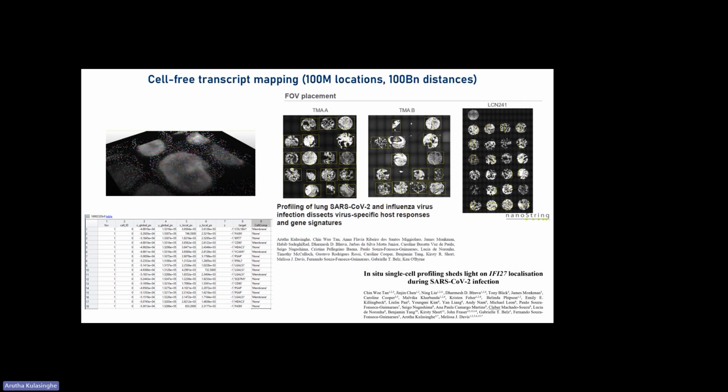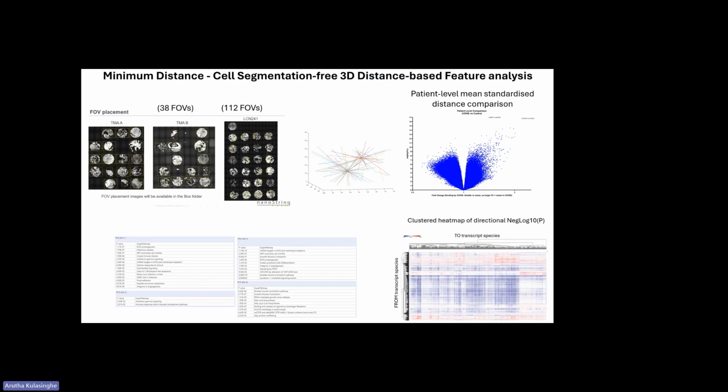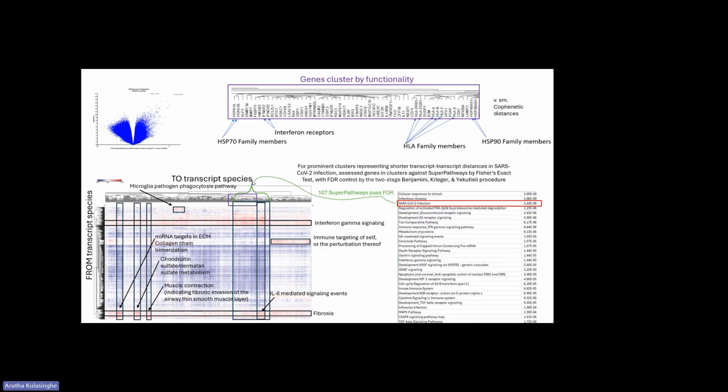So he looked at 100 million locations in the same cohort, 100 billion distances in the same data set, and he computed the information. And what we could see was that the transcript species were found to be in similar areas of interest. So the heat shocks, for example, were found in similar regions of interest. The interferons, the HLAs, and the HSP90s, all these families of transcripts were found closely associated.